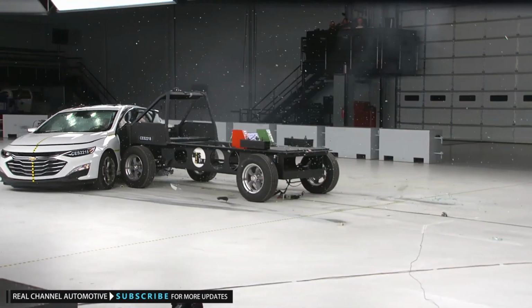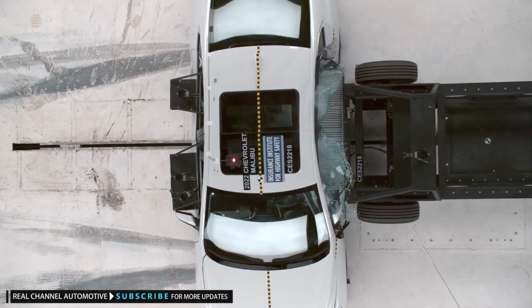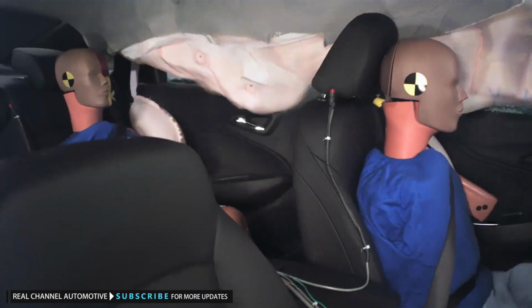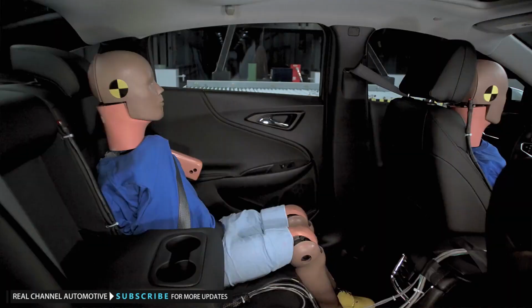The 3 popular vehicles receiving poor ratings were the Toyota Camry, Nissan Altima, and Chevrolet Malibu. The Chevrolet Malibu experienced significant intrusion into the occupant compartment. As you can see here, the structure of the vehicle simply did not hold up very well. The side curtain airbag also only provided marginal protection from possible head injury for both the driver and the rear passenger. We expect automakers to respond to our updated side test, providing increased protection for occupants and producing safer vehicles for consumers.